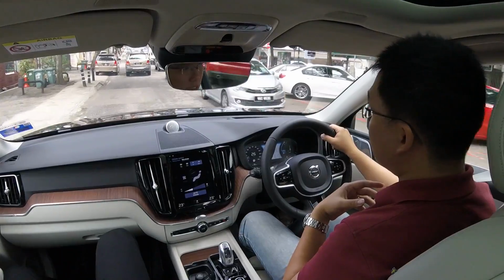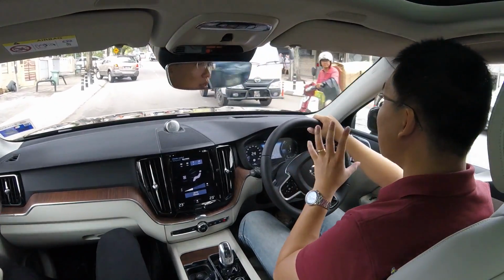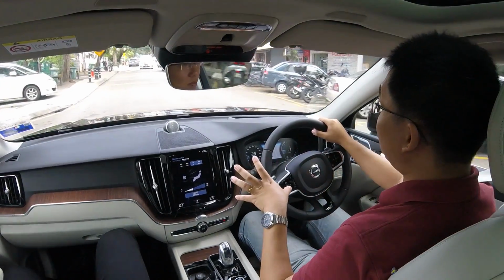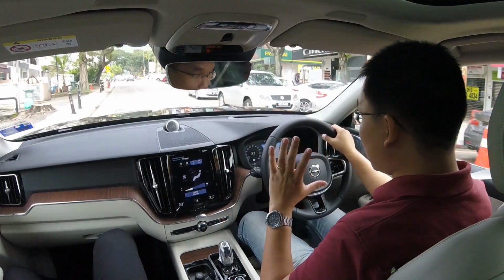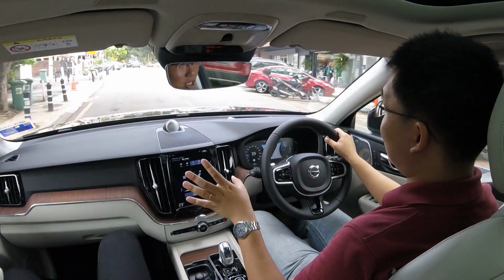So personally, I think the lighter color of the cabin has greater visual appeal, but at the same time, I also acknowledge that a lighter cabin dirties a lot quicker than a dark shade cabin.